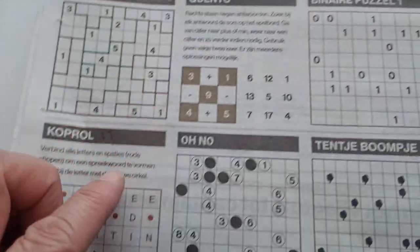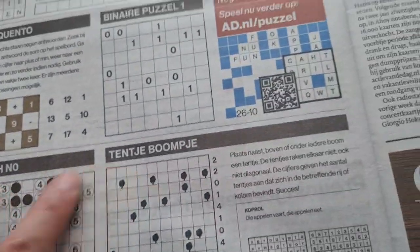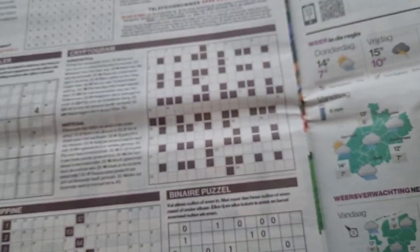And these puzzles I'm not interested in. A total of 7 extra puzzles. I won't do them all. Only 4 of them I will solve in the evening.